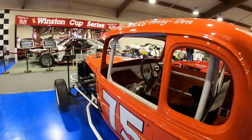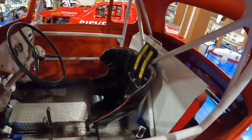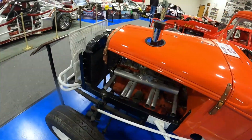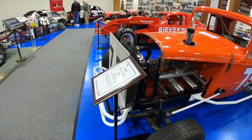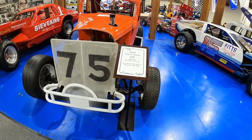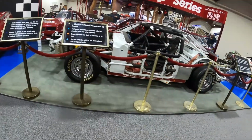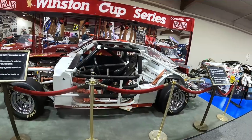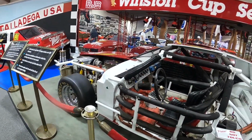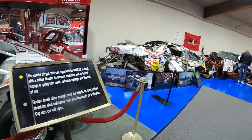This museum just goes on and on and on. If you ever have the opportunity to come here, I think you would enjoy yourself. There is plenty here to see. That's for sure. Oh look, and they've kind of cut the car in half so you could see what it looks like underneath the skin. That looks pretty cool right there. It looks good. Let's look at these wrecks.